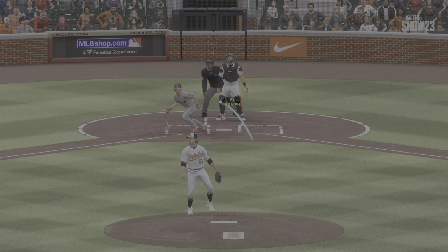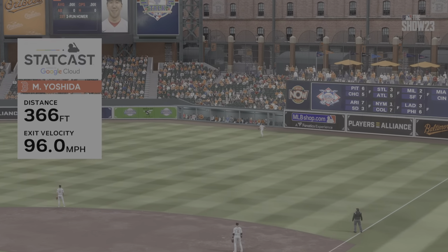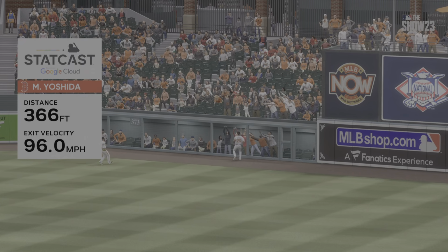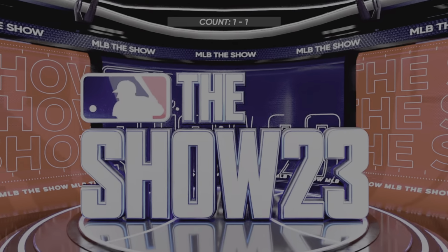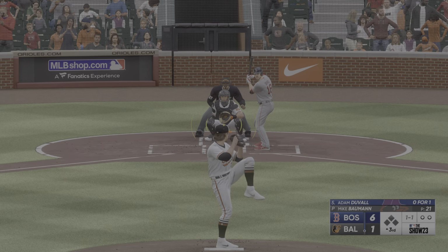It's 6-1. A breaking ball on the inside part of the plate requires a hitter to stay really square with his mechanics. If you fly open with the front shoulder, there's no way you keep that ball fair. An outstanding job mechanically. He deserves that home run.